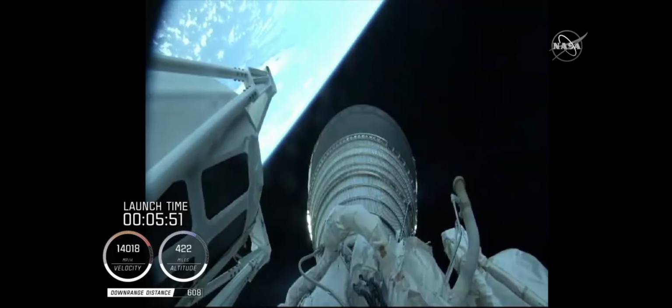As we hear from Jesse, everything's looking nominal, and all vehicle parameters are within the design limits, and we're getting ready to come up on a main engine start for that first burn that Jesse was talking about.